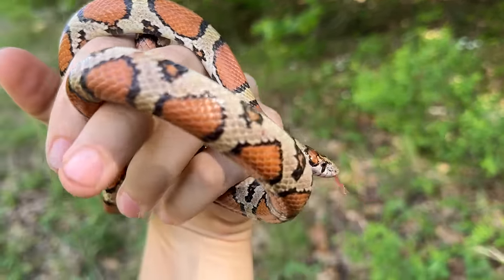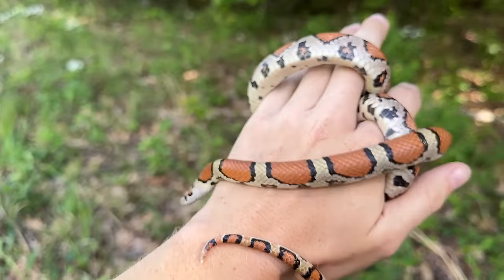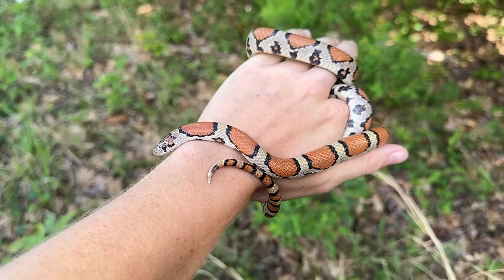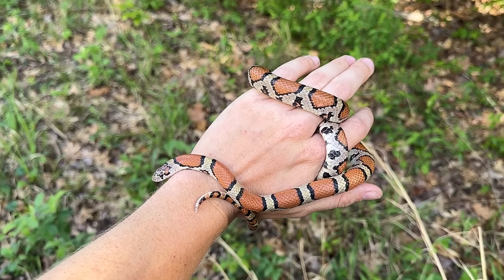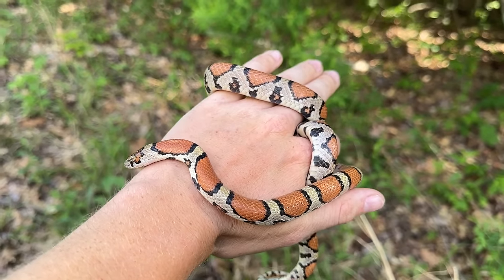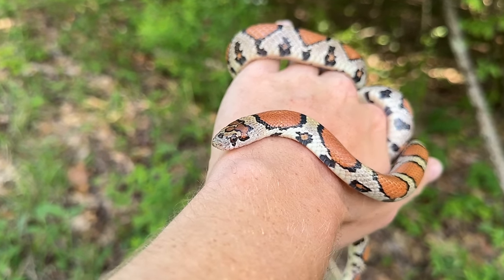Graham just flipped his second milk of the day. He is absolutely killing it. And it's this guy. I mean, look at that. It's orange. I have never seen an orange milk snake in Alabama. That's so weird, and awesome. That thing is alterna orange. Yeah, that is nutty. And he's got an awesome head.